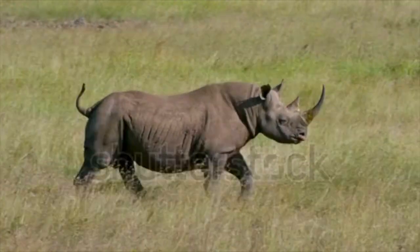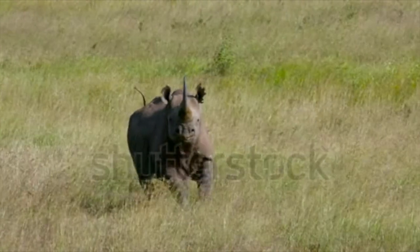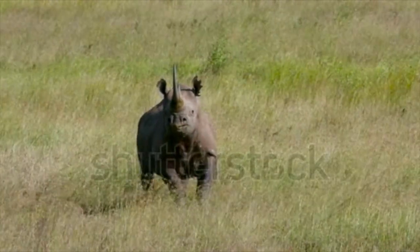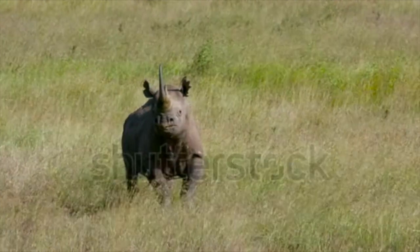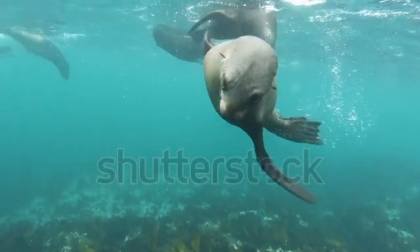Next is R, and that's for rhinoceros that lives in Africa and Asia. He likes to stir up the dust with his nose, and then he walks over to beg for apples. S is for sea lion. Let's listen to his bark.